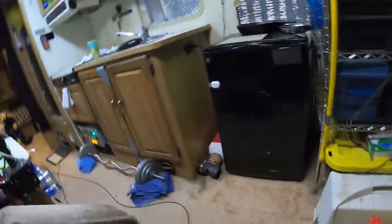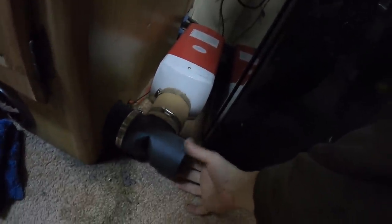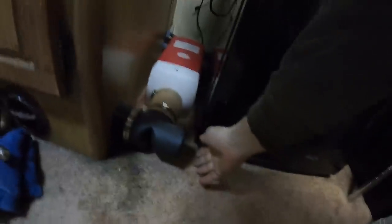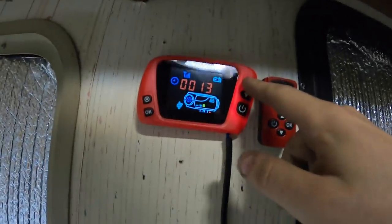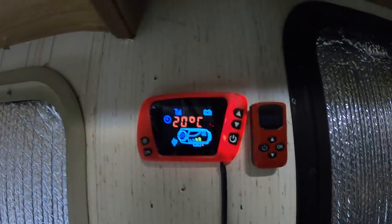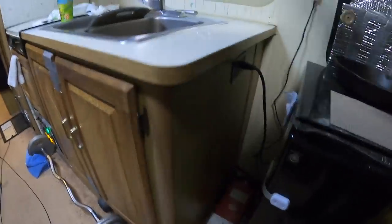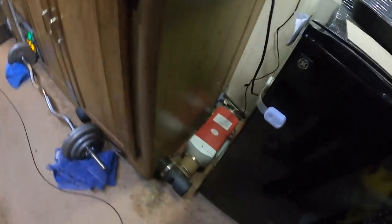Oh yes, there's that diesel heater, nice and hot. It's actually warm hot right now. It'll get hot here in a minute. Still set to temp. Yep. So 20 Celsius, I believe, is like room temperature. It is up and going, boys and girls. Diesel heater! Yes, very nice.